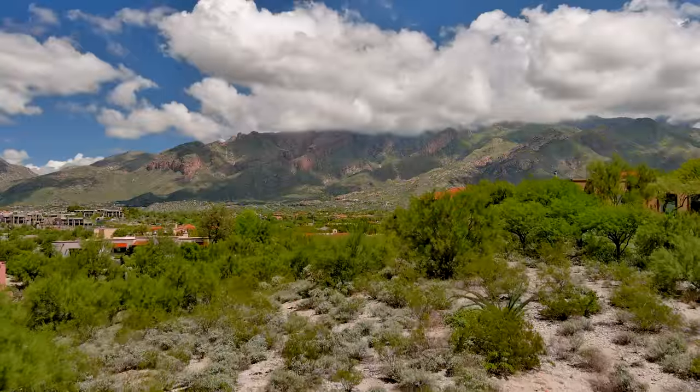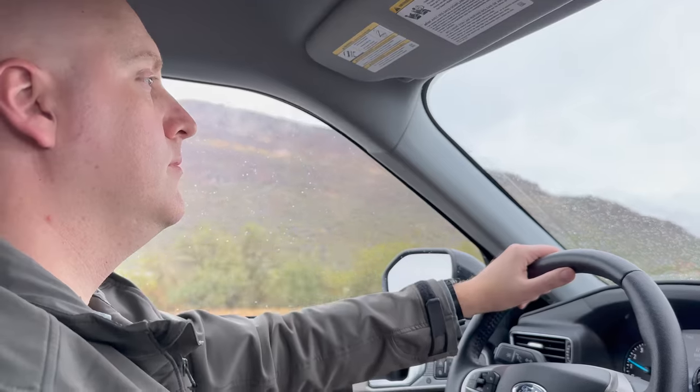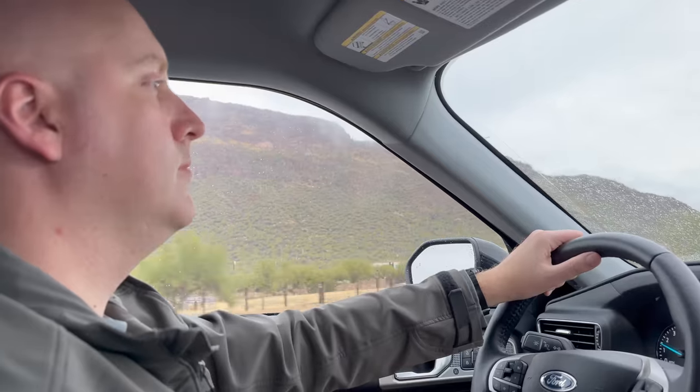While JP decided that he was going to go shooting in the rain, Jeremy Smock and I decided to head out into Tucson to check out some of the attractions.